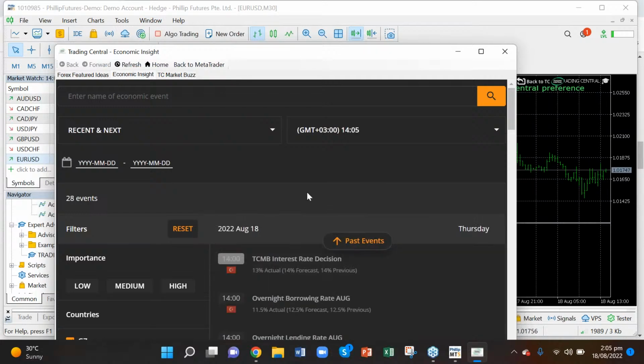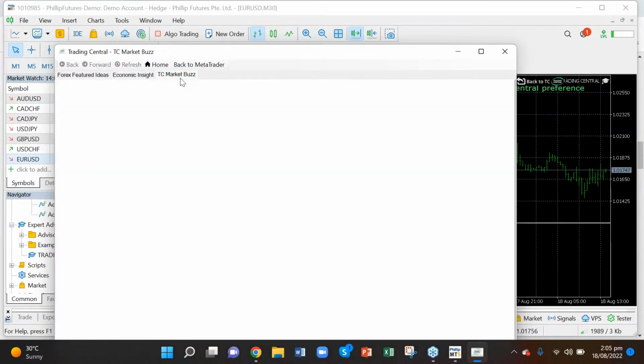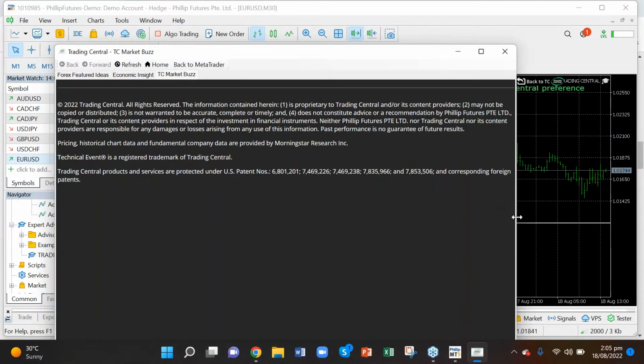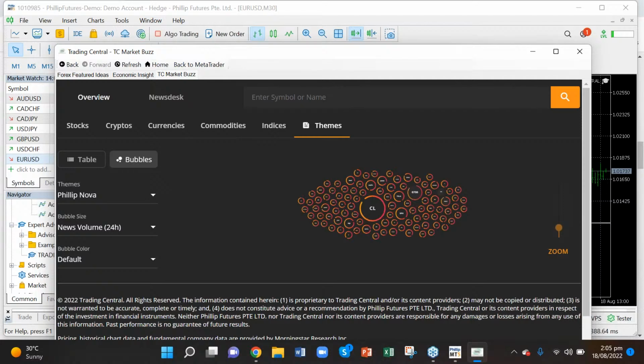And the third tool is the TC Market Buzz. This is a tool where you can actually find analysis of the news. If you are interested in some specific assets, or you just want to see what's buzzing in the financial markets, you can come to this tool and see, for example, that the bigger the bubble, the more buzz on the internet about the specific asset.